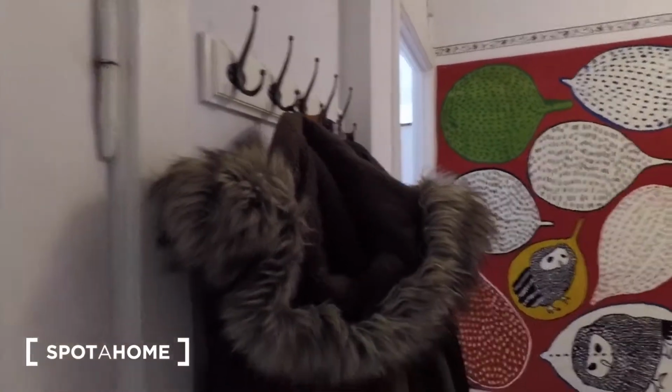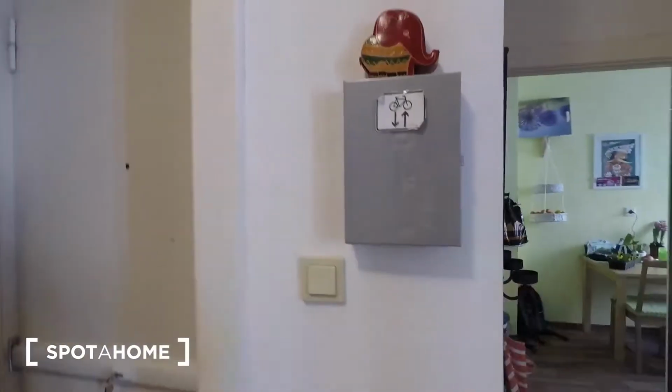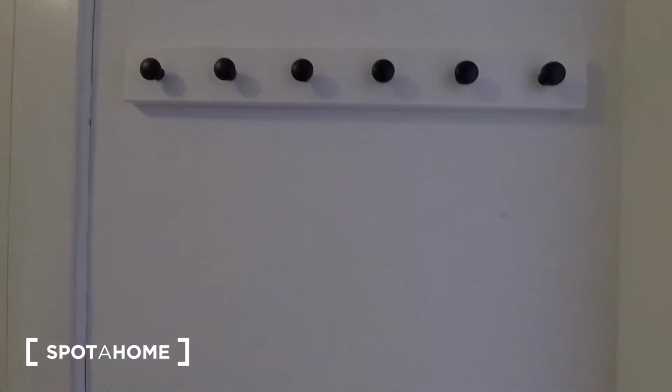You have a coat hanger system, and here storage for your keys. You also have a security bolt on the door, and here you also have plenty of hooks for additional coats.